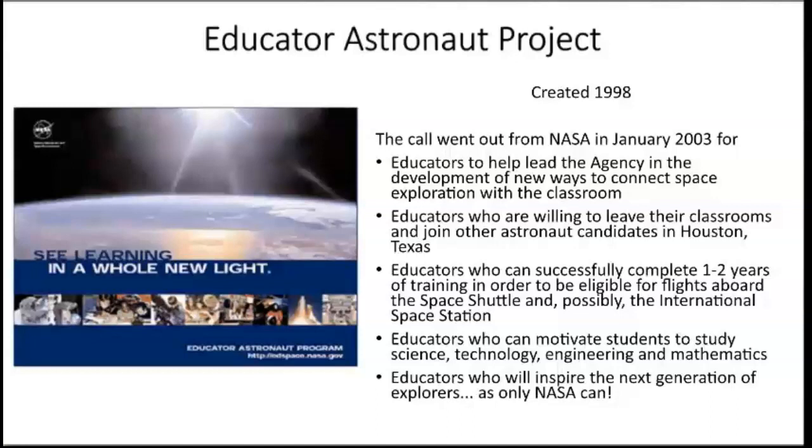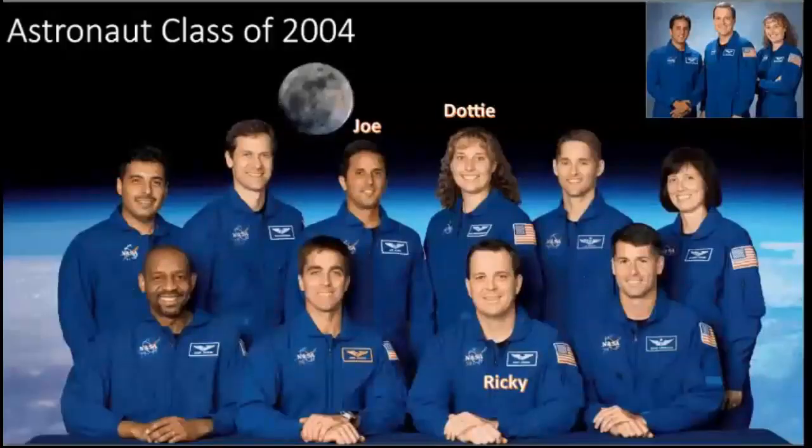But unlike the Teacher in Space program, educator astronauts were fully trained astronauts who did the same jobs and duties as other astronauts. They flew as full-fledged crew members with critical mission capabilities and responsibilities, as well as having education-related goals. In addition to their technical assignments, they assisted other astronauts in connecting to students and teachers through the space program. The first class of astronauts that had educator astronauts was the astronaut class of 2004, and there were 3 candidates that were educator astronauts.